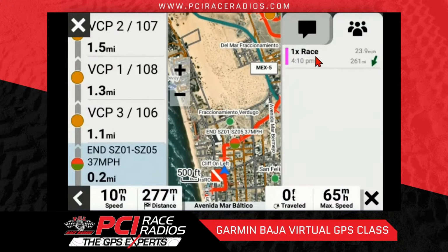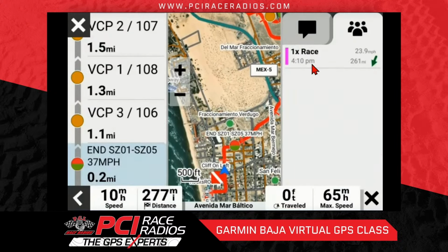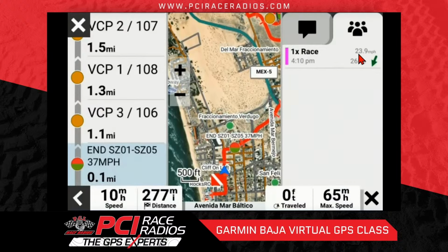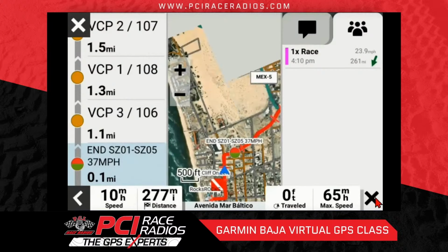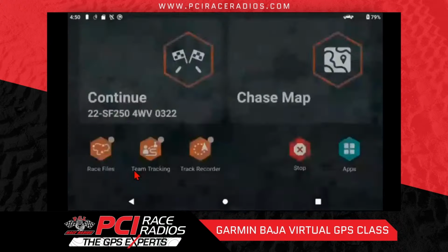So we can see that 1X Race is 261 miles to the southeast of me, last updated at 4:10 p.m., and he was moving at 23.9 miles per hour. There is more information that you can go into here. It can show you his location. It'll show you the last update and you'll find all that data there. Now, closing out of this screen and seeing our background map, I'll make this a little bit bigger.